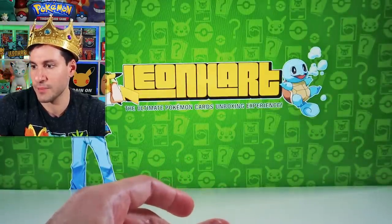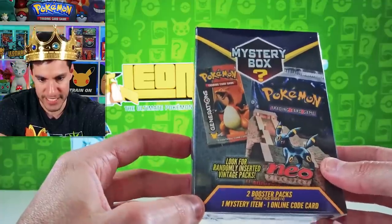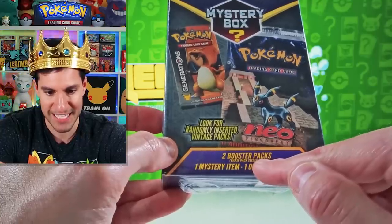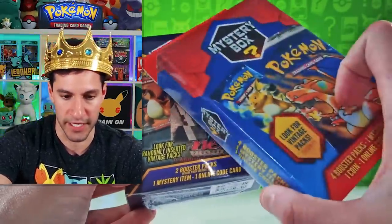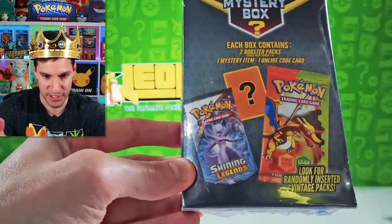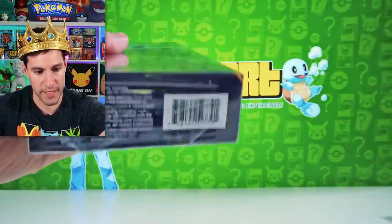Let's save that for a little bit later on, and we'll just switch it up and go with this one, because this one was released afterwards. Look for randomly inserted vintage packs, two booster packs, chase pack seeded 1 out of 4. So this is even better than this other one over here. One mystery item, one online code. Look at that. Looks like a thumbnail or something like that. They just took it out, but I'd take a Fire Red Leaf Green pack by all means.